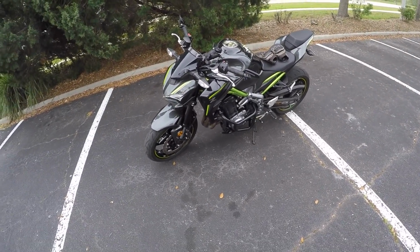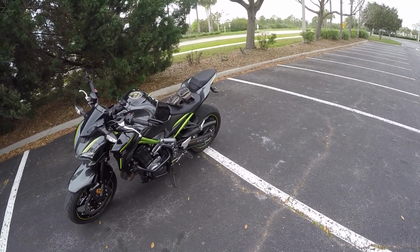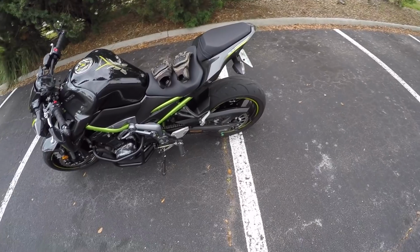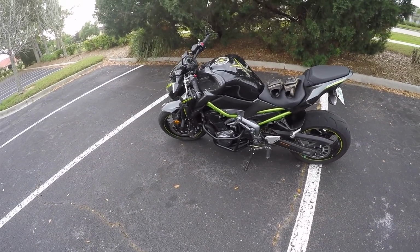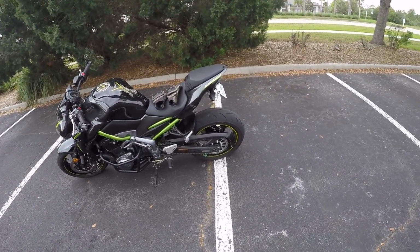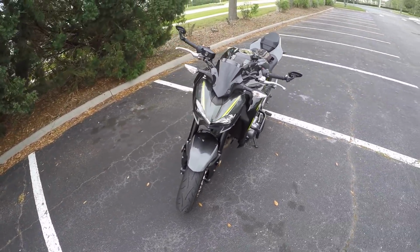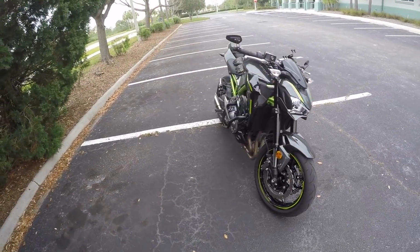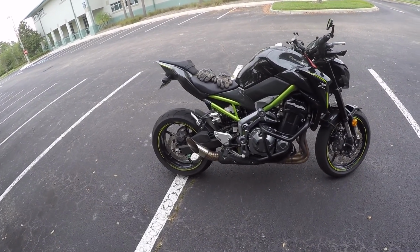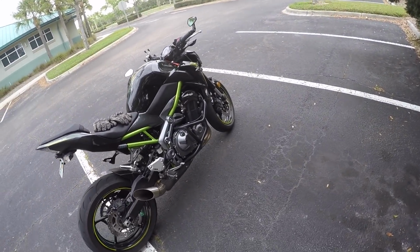I saw that in the dealership, but that wasn't available when I got this. Otherwise, I probably would have tried to get that one. But I love the green. I get a lot of compliments on it. And it just stands out. I always had a red Kawasaki, so it's kind of nice to have a green one. I'll take a walk around so you can see the other side. It's a little dirty right now. The pollen's horrible. So, the looks, that's number two.